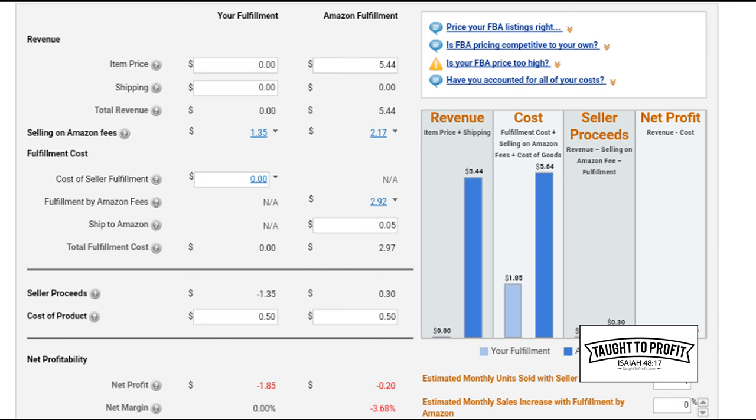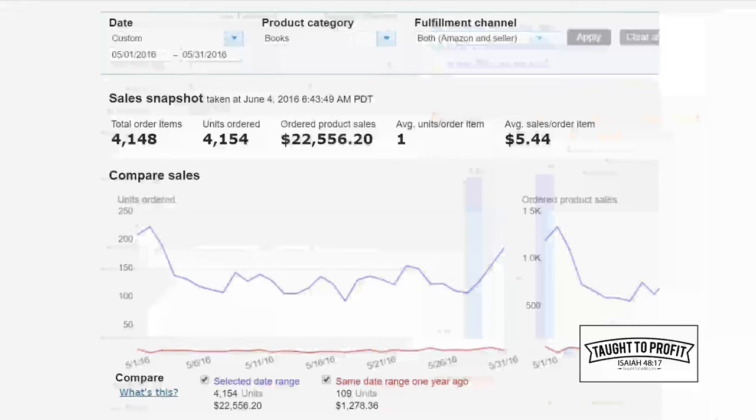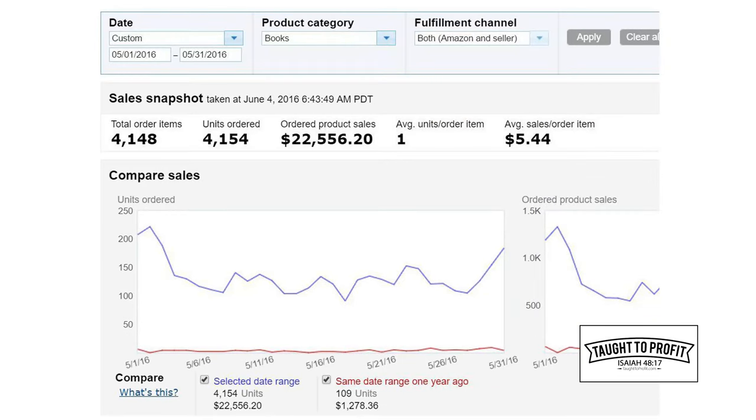And with all that being said, everything being best case scenario, it still comes out to negative 20 cents per item. So let's go back to that chart again. If you have 4,148 sales in a month and you're losing 20 cents a sale, and that's your best case scenario, that's not worst case. That's best case scenario. Then you see that 22,000 number and people think, wow, that's a lot. Well, it's really not in the sales, especially when you're losing money on those sales.